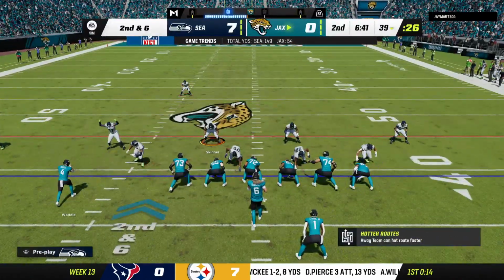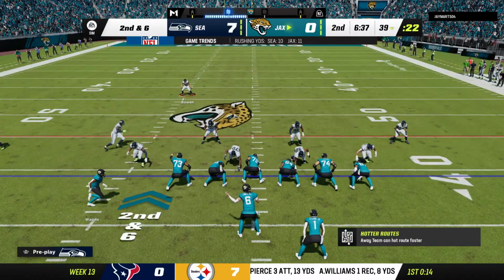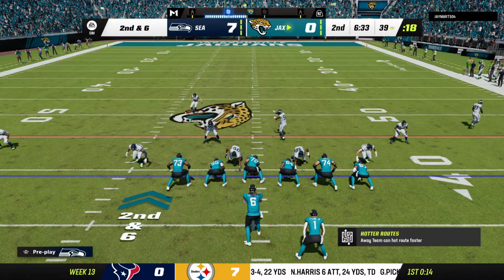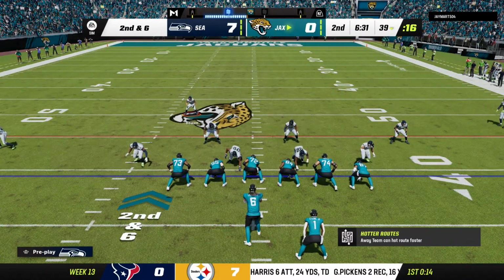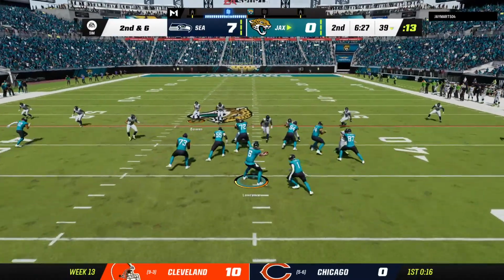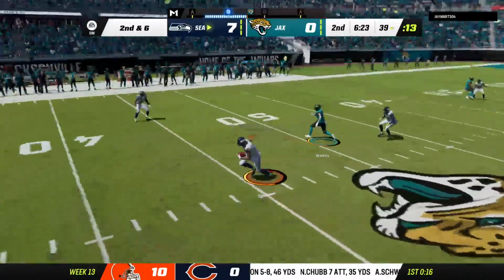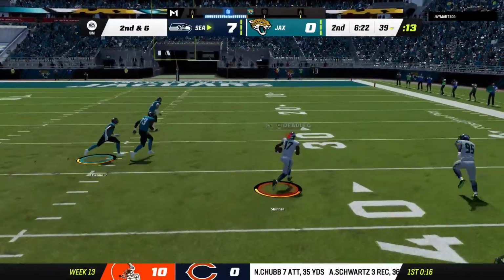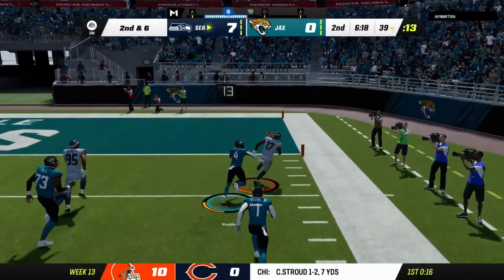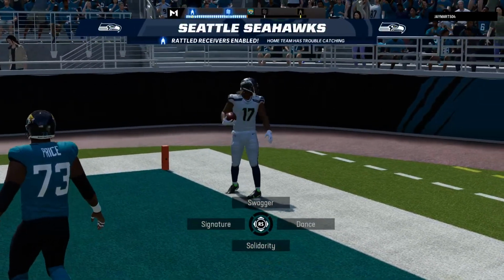Following the pickup of 4, here's 2nd and 6. Slot man moves right. Off the play fake. Here's Lawrence. Oh, looking for Waddle, but it's intercepted. And he will take this one home. It's a touchdown.